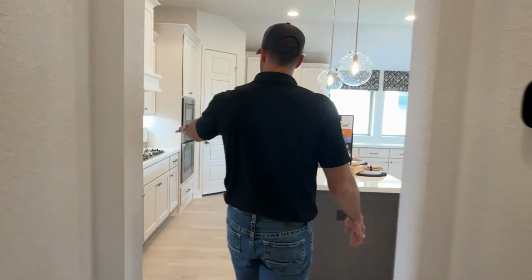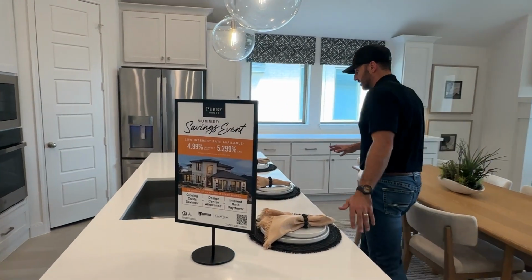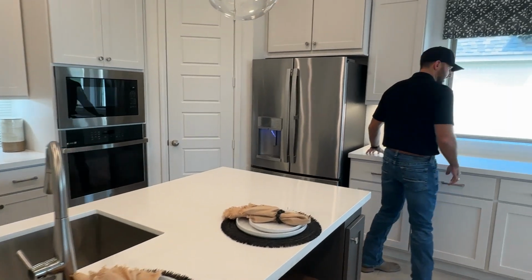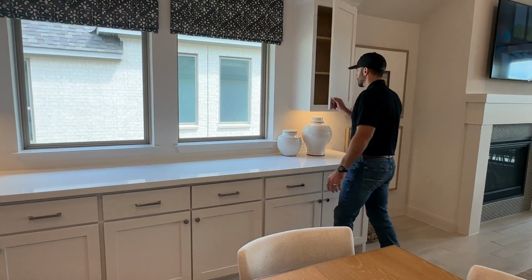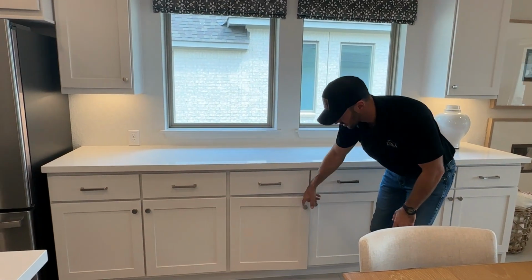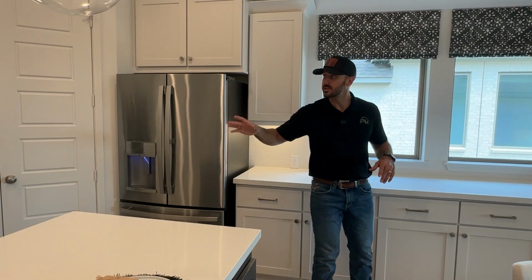So as you go into the kitchen, again, gas neighborhood here. They've got this big island space with extra storage, right? You've got extra cabinets, but then they also have this huge buffet bar that they really like. It's really cool. You just see all the cabinet space that you have in this house, and it's a smaller house, a 2,100 square foot house.